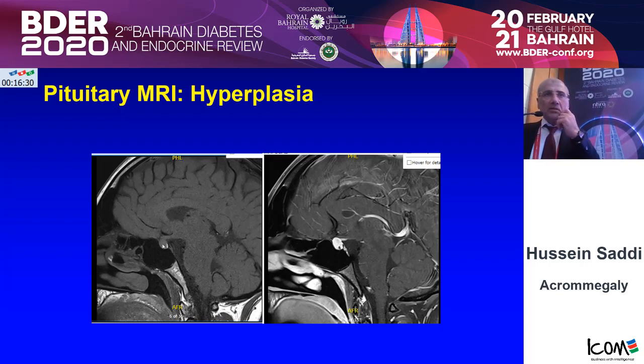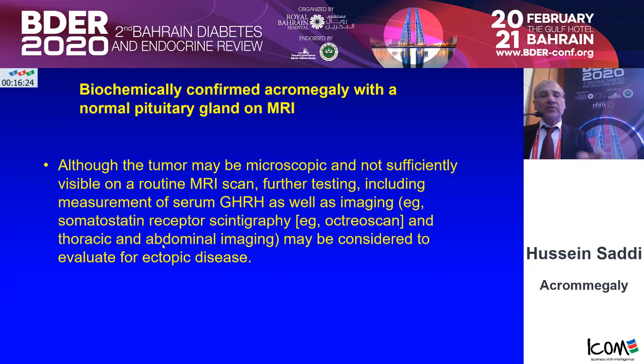It's probably a GHRH secreting tumor. So I reviewed the literature here and found this nice study for patients with biochemically confirmed acromegaly, but they have a normal pituitary gland on MRI. Why is that? Most likely the patient has one of the rare causes of acromegaly, which is a GHRH secreting tumor, making the pituitary hyperplastic. In these patients, you could measure GHRH, the assay is available, and you could do imaging with octreotide scan and further imaging to detect that case.